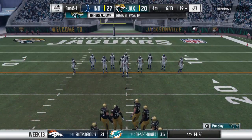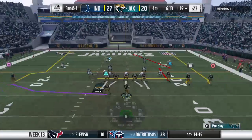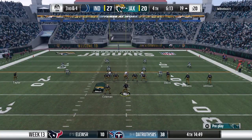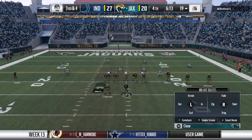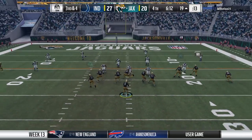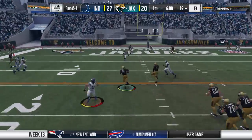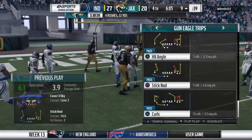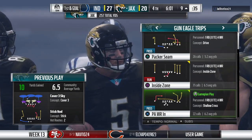The Jaguars on third down. They've had good success, 5 for 8 to this point. This is 3rd and 4. From the gun, Webb, and he'll slide down to avoid the tackle. They're able to convert on third down, and that sets up a 1st and goal.